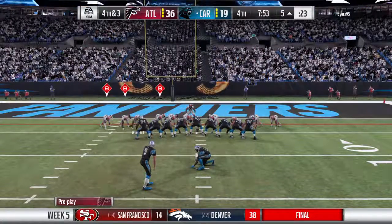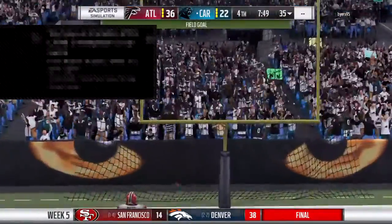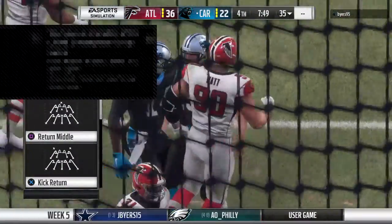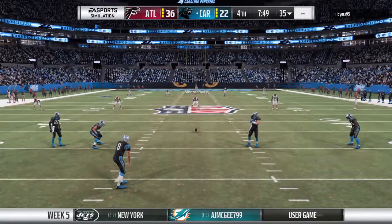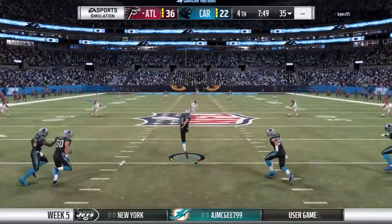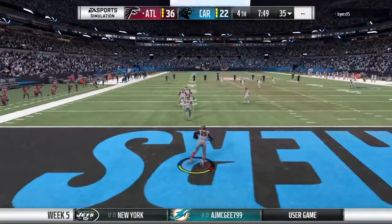From the right hash, and this one just a chippy. And Gano's kick is right through. And that will close the gap down to 14. All right, so it's getting late in this one. Now, you could argue that they needed to get back within 2 scores, and they did indeed do that, but they still face a pretty uphill battle. Yeah, even with the field goal here, it's going to take 2 fourth-quarter touchdowns now to get back in it. And that's going to be a tall order against this defense.